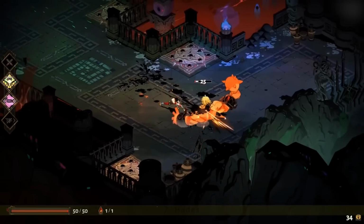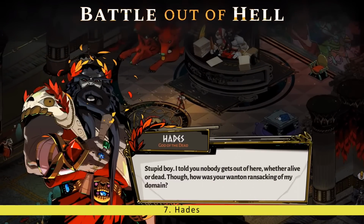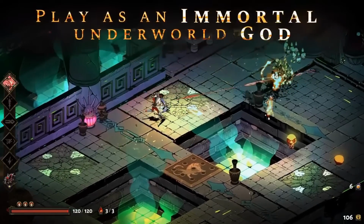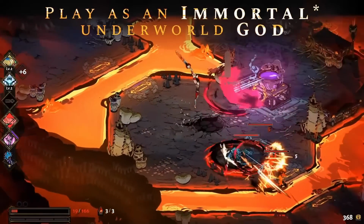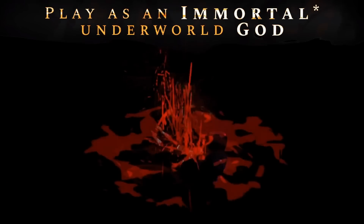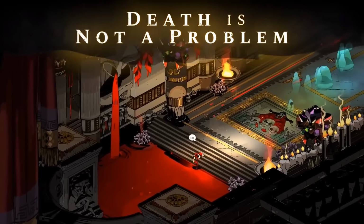Number 7, Hades. Now, this game almost feels like it was made for the Steam Deck. This is one of those games that feels absolutely perfect to play, and again, if you have that OLED model, this is a game that really takes advantage of its screen. Because the color palette that they use, the colors in this game just look so vibrant on the OLED display.